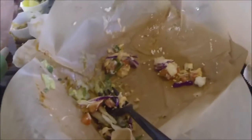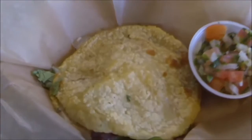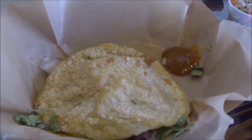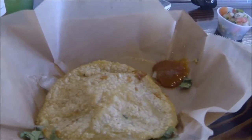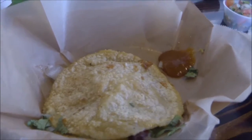Oh my goodness, those tacos were the bomb. As you can see, they're done. Move over to the mulita, the carne asada mulita with hot mango sauce on the side. Wish me luck.